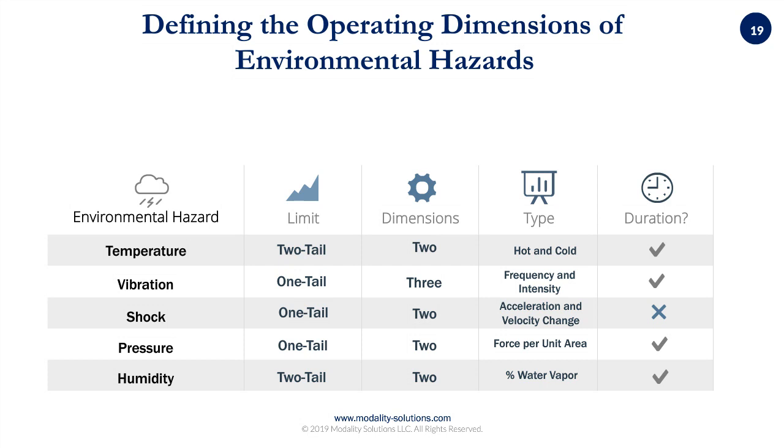So this table I'm going to kind of talk through. It is an example. It is not set in stone, so there are exceptions to these, but it gives you an idea of how we look at the particular environmental hazards. So first, temperature is frequently two-tailed, meaning there's a high limit that is undesirable and a low limit that is undesirable. You might have an example where perhaps your storage temperature is less than -60 and you don't have a low temperature limit, so that's fine. But for most of the ones that we work with, we're looking at 2 limits.